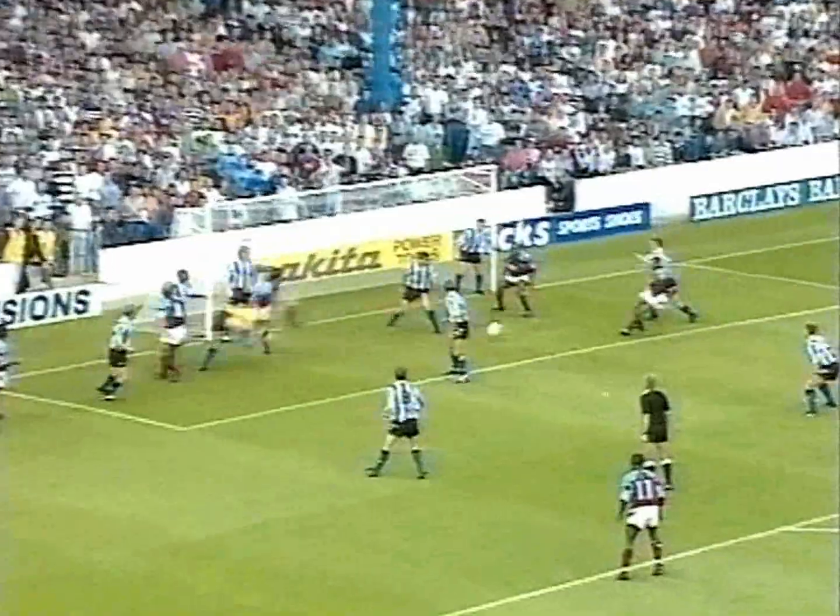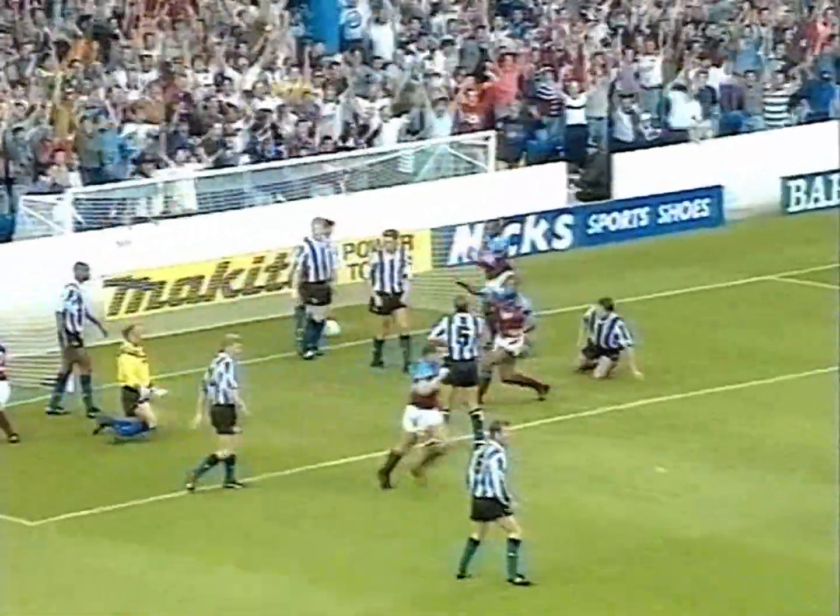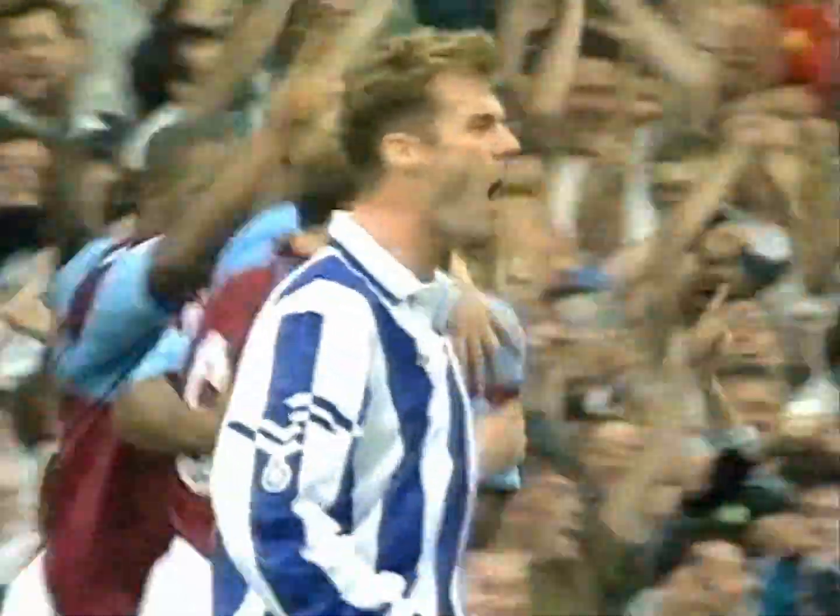And it looks a good one as well, and a difficult flap, and the ball's in the net for Aston Villa, and Cyril Regis has his first goal for Villa on his debut.